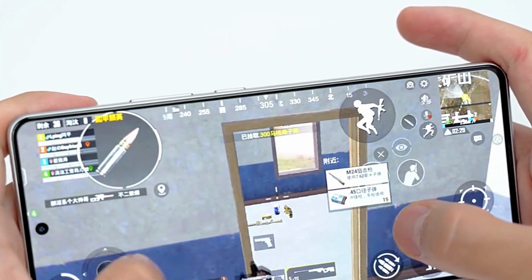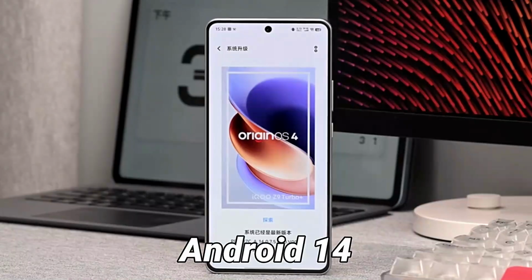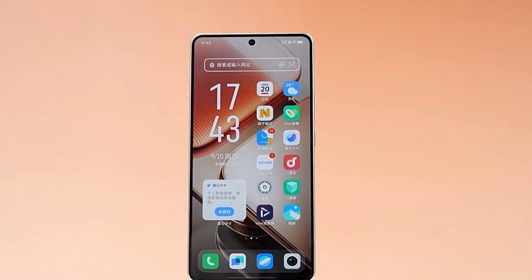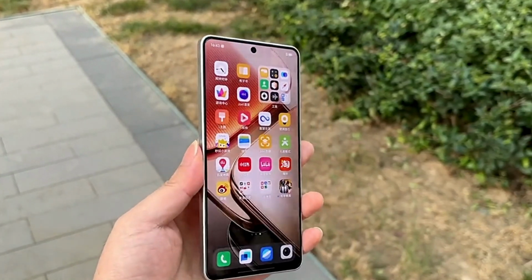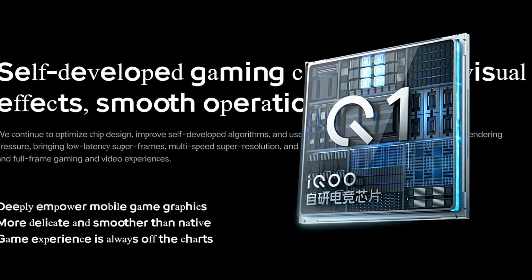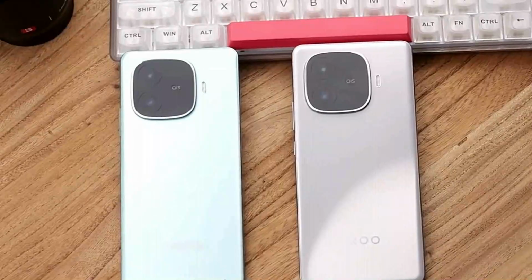The iQOO Z9 Turbo Plus runs on OriginOS 4, which is based on Android 14, providing a smooth and feature-rich user interface. To enhance performance, the device also incorporates the brand's self-developed Q1 chipset. Additionally, a large 6K VC liquid cooling system is on board to effectively manage heat dissipation.